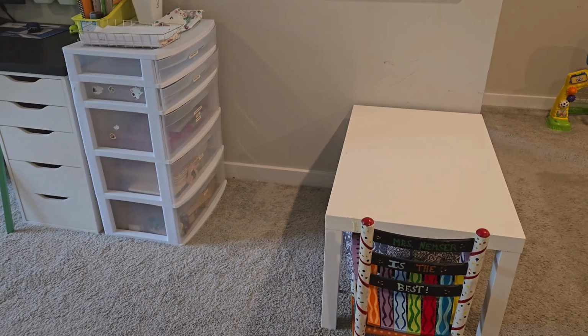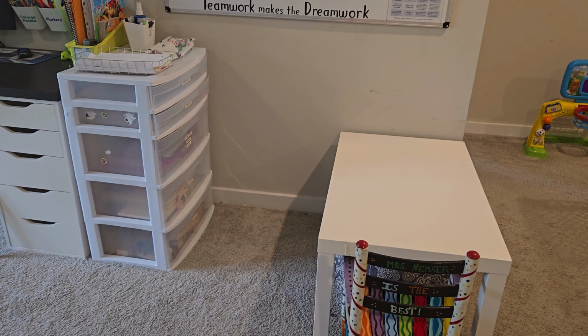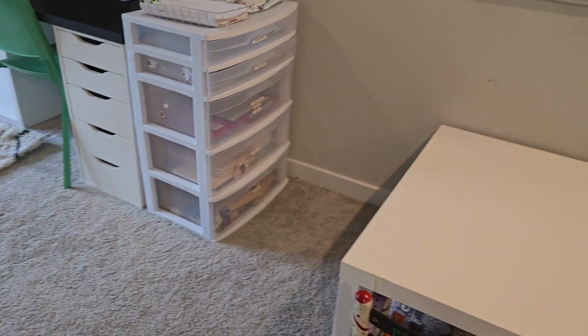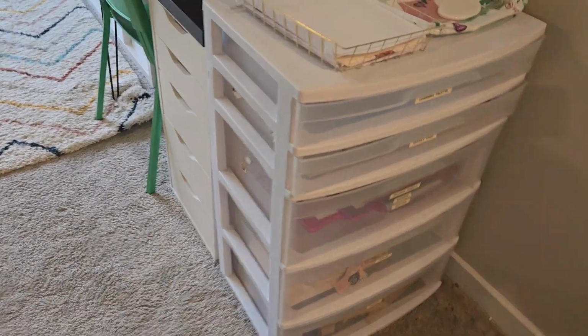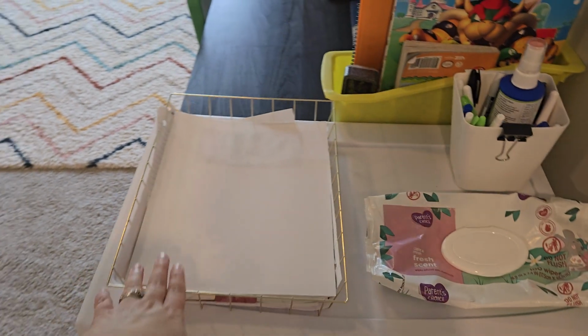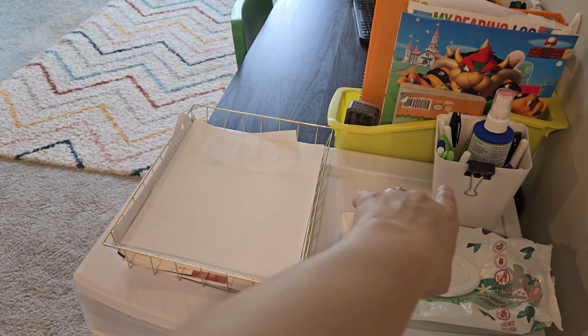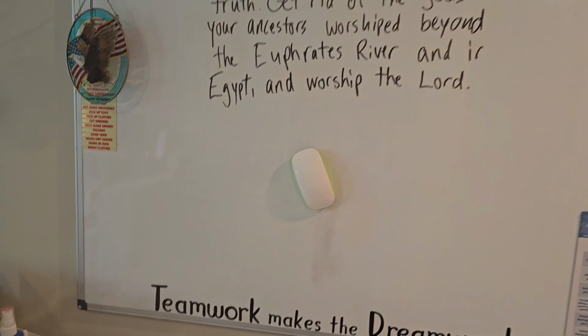So my son is 18 months. He's got his little sports area over there. But this is his thing over here. I've definitely done some things different here. So we'll start here on the top. I've got scratch paper, wipes, and all of our dry erase markers for our dry erase board up here. In the top, I don't have anything, because this is his area. So I brought a bunch of his toys out.